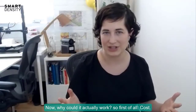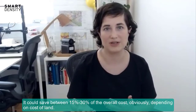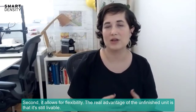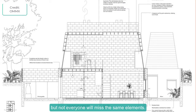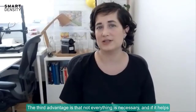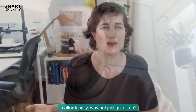Now, why could it actually work? So first of all, cost. It could save between 15 to 30% of the overall cost, obviously depending on cost of land. Second, it allows for flexibility. The real advantage of the unfinished unit is that it's still livable. You can move in and live there. Of course, many people won't consider a fully unfinished unit livable, but not everyone will miss the same elements. The third advantage is that not everything is necessary. And if it helps in affordability, why not just give it up?